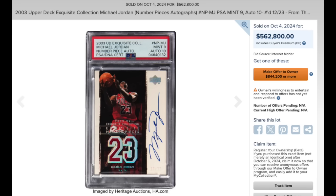Sold for over $500,000, $562,800 to be exact. This is the highest graded copy by PSA on Earth, and it's actually the only PSA copy ever to sell, or at least that I could find. The most recent sale in any grade was a BGS 8.5, which sold about 4 months ago for $126,000. So I mean, compared to that, this is very, very high. But again, it's the nicest PSA copy on Earth, so the comps to a BGS 8.5 kind of go out the window there.